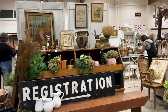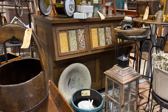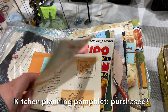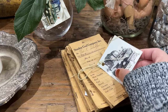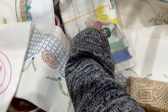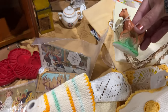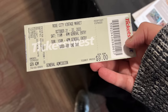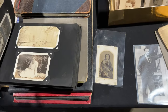I met my mom in Salem to go to the Great Junk Hunt. There wasn't as much vintage as I was expecting, but I was so happy to check it out for the first time and to be shopping there with my mom. The very next morning, I went to the final day of the Rose City Vintage Market at the Expo Center in Portland. Always a fun show to check out.